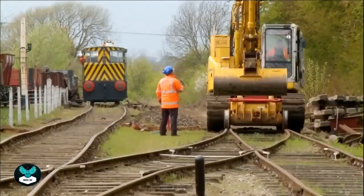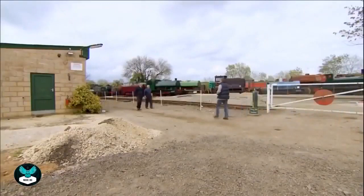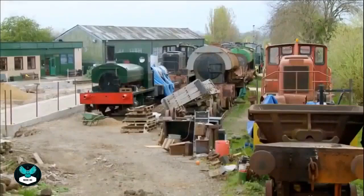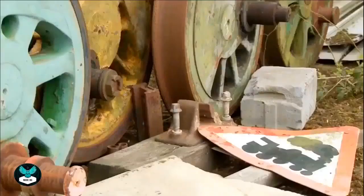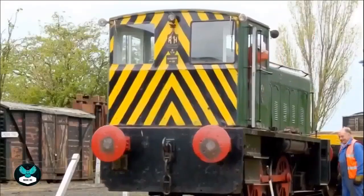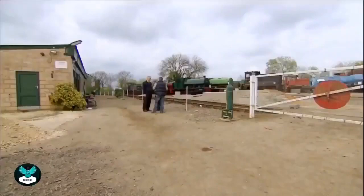I've come to meet Peter Layfield and Robin Vickers, who are volunteers at the Rocks by Rail Living Ironstone Museum, created by a group of enthusiasts who purchased this 15-acre site in Cottesmore around 30 years ago, with a view to recreating a typical quarry as it might have looked in the mid to late 20th century.